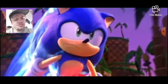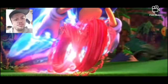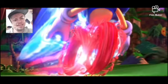Like, he's got a serious expression. You can see that he's determined. Here's a better look at that sick-looking figure eight. Like, that is so cool.